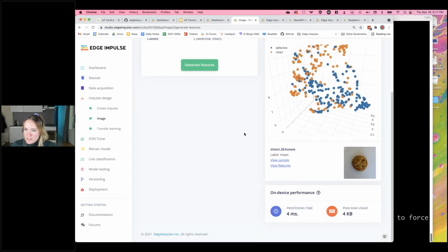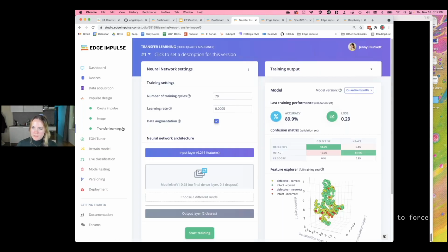And then again, we can see which ones are maybe mislabeled or these images are not really very good quality. Like this one kind of looks intact to me, but obviously it is broken. So we might want to add more pictures to our data set to even further clarify this separation in our digital signal pre-processing block. So now that we've gotten our features, it's pretty good for my use case. We're going to move on to transfer learning.